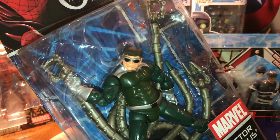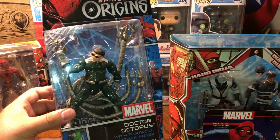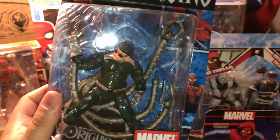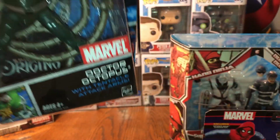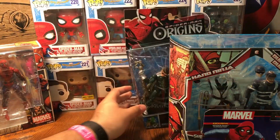So here, Doc Ock himself, Dr. Octopus of the Spider-Man Origins figure line. Really cool there. I'm excited to have this. I believe this is a repaint of the actual Toy Biz Marvel Legends figure, but it is a Hasbro release, so I'm looking forward to opening this up and adding it to my collection.